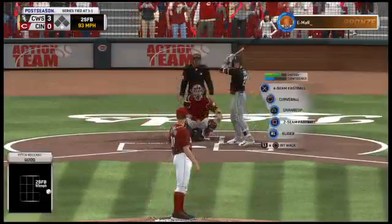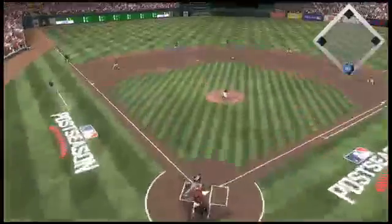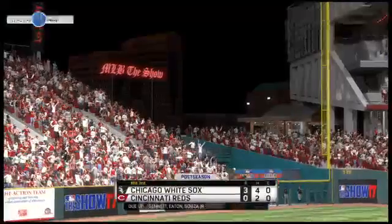Trevor Story is in with two away as he takes a ball, 1-0. The 1-0 pitch. Soft liner towards short, and this will be taken down no problem for the final out of the inning.